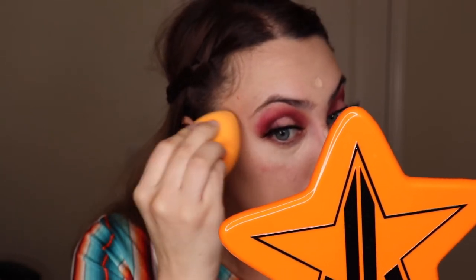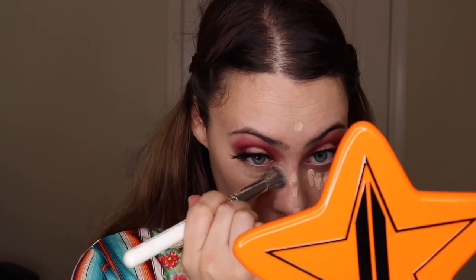I'm gonna grab the Tarte Shape Tape Concealer and I'm gonna dot this under my eyes. And I'm gonna go right up by that eyeshadow. I've been taking a brush to get really in that corner right there and really underneath.